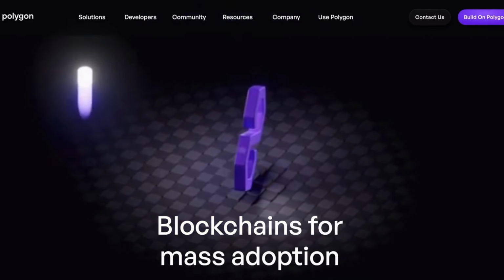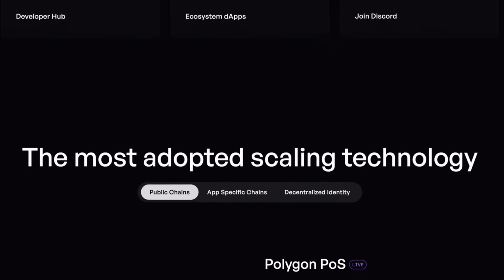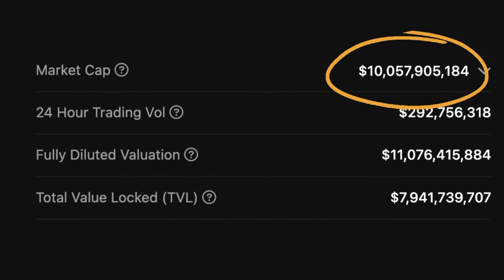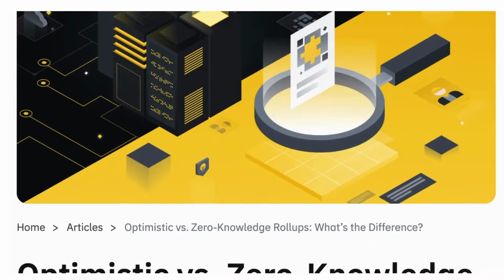If you had invested just $1,000 into Polygon Matic at its launch, and sold at its peak in 2021, you would have made well over $1 million. This project goes one step further, and where Polygon has a $10 billion market cap, this has just $100 million, so stay tuned to make sure you get the full picture in future price prediction.